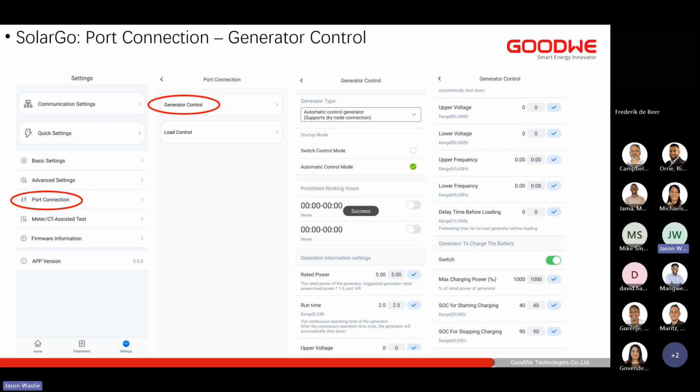Okay, then if we go down into the port connection settings, we have got our generator control and load control. So on the generator control, it is completely customizable to however it is used. We can set prohibited working hours. So with the prohibited working hours, you might find that you're in a complex for whatever reason. They have got time settings that you're never allowed to run your generators or anything between X and Y times. You can set that there. You can also set your run times, rated power, as well as all of your voltages and frequencies.